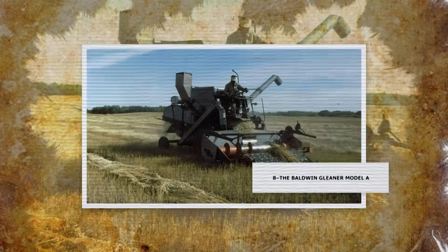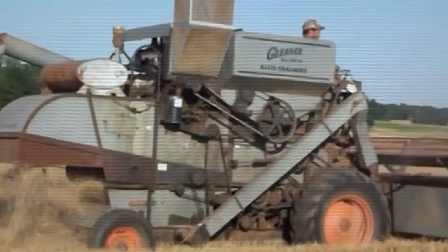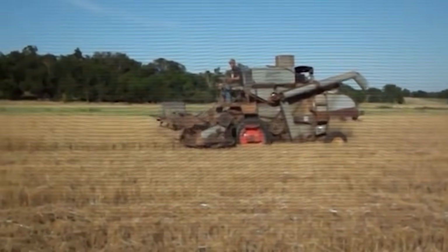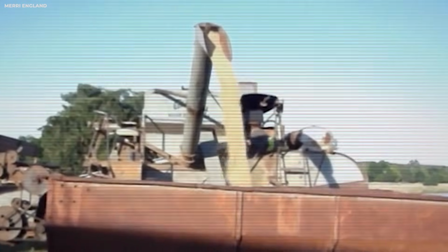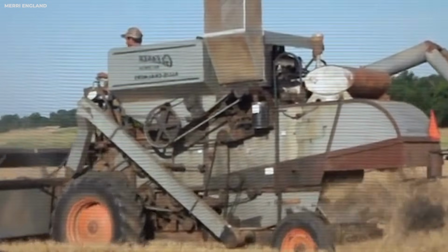Number 8 is the Baldwin Gleaner Model A. Before Gleaner was absorbed by larger companies, the Baldwin brothers introduced the Model A in the early 20s, making it one of the earliest self-propelled combines to see significant use, although it truly took hold in the 1930s. Now, this machine set the stage for what would become the Gleaner brand reputation: durable, innovative combines that were capable of handling varying crop conditions.